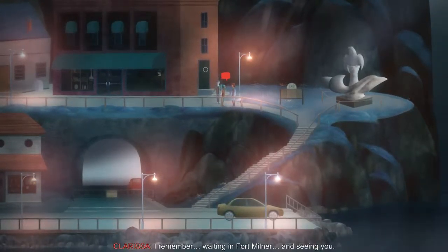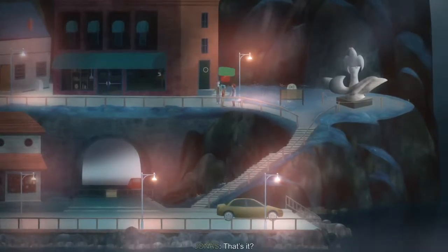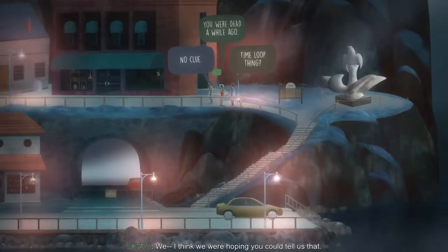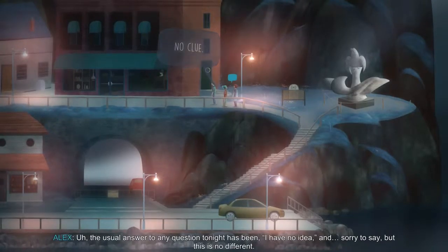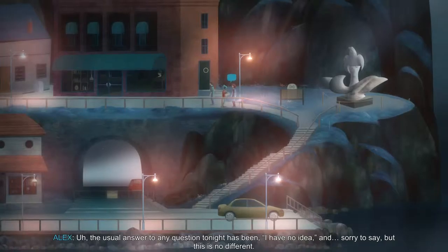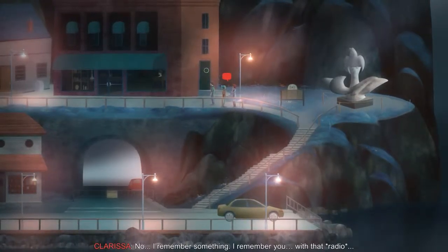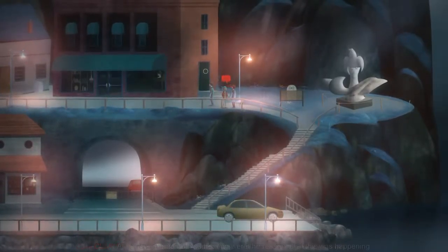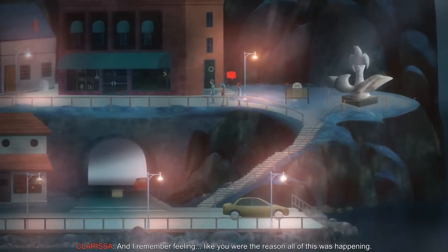I remember waiting in Fort Milner and seeing you. That's it? How did I get here? I think we were hoping you could tell us that. But I don't even know if it matters. You're here now. The usual answer to any question tonight has been, I have no idea, and sorry to say, this is no different. You really don't remember anything? No, I remember something. I remember you, with that radio. And I remember feeling like you were the reason all of this was happening.